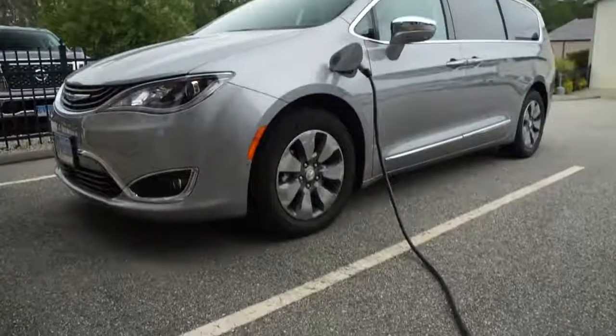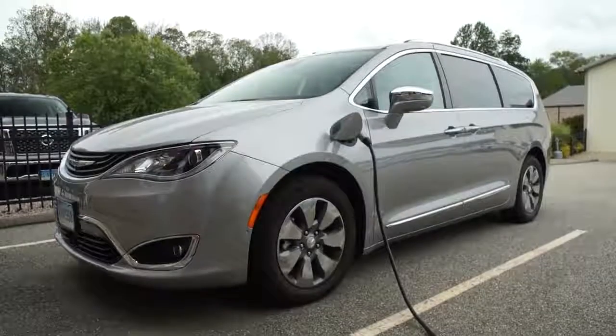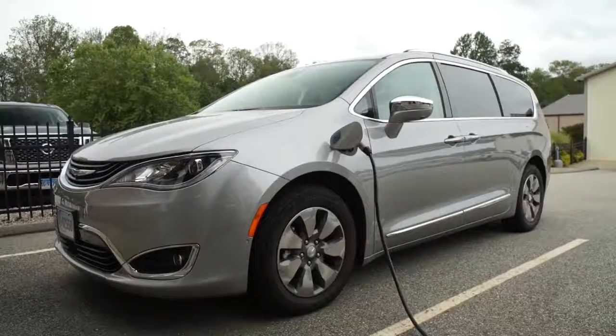If you're shuttling around town, you could be on the electric power almost all day. You get about 30 miles, and that's great. Here and there, shuttle back and forth, school activities. So yeah, you really get a lot of benefit. It's impressive how much battery. I mean, it's funny that they market it as the hybrid minivan. It's a plug-in with a lot of capacity. I mean, 30 miles on the plug-in portion is not chump change, and that's pretty impressive.